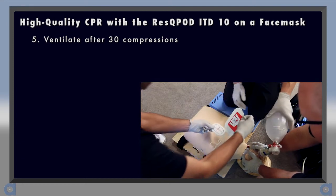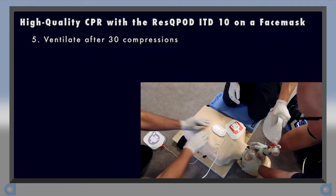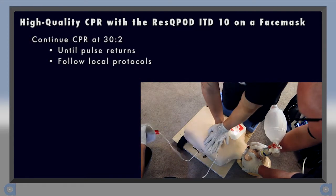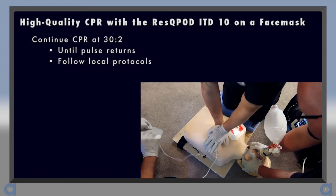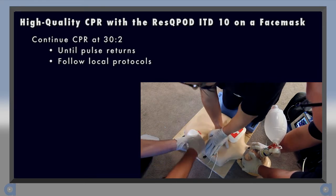When available, place the defib pads and prepare the AED or monitor. Continue using a 30 to 2 compression to ventilation ratio until a pulse returns or as dictated by your local protocols.